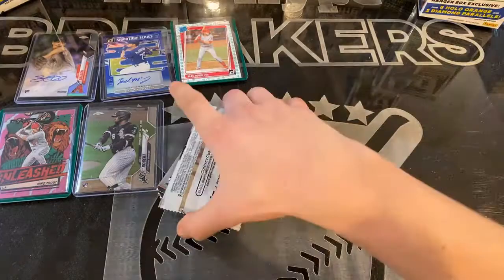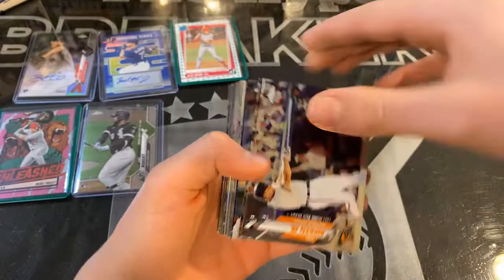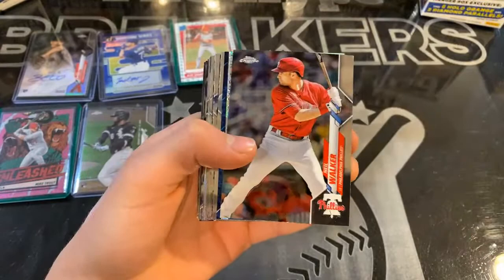Okay, on to some more Topps Chrome. On the front, we got Wilmer Flores for the San Francisco Giants. And there we go. First Randy Arozarena of the night for the Tampa Bay Rays. Base rookie, Cal Ripken Jr. for the Orioles. Followed by Zach Green for the Giants. Neil Walker. Numbers Game of Ozzie Smith for the Cardinals.